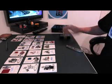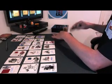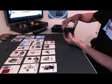Pretty packed, thick box for the last one. Tightly packed box, I should say.